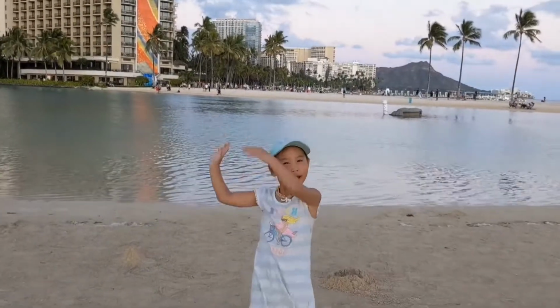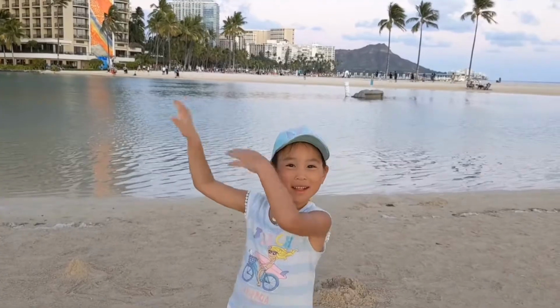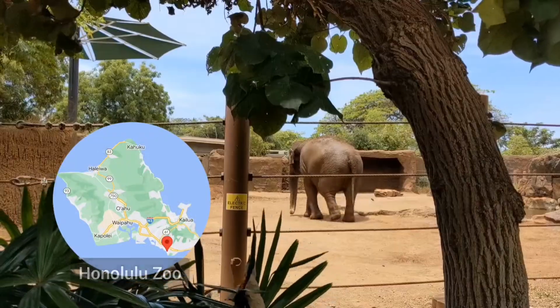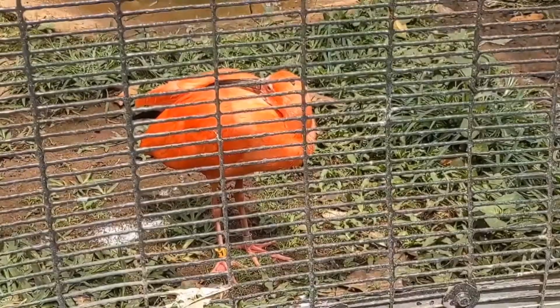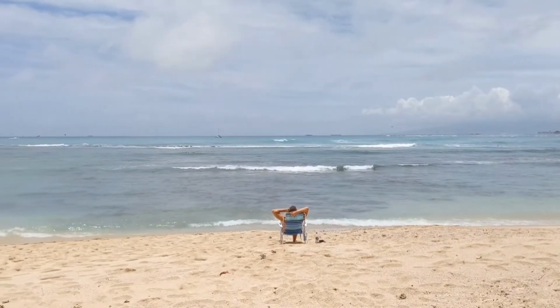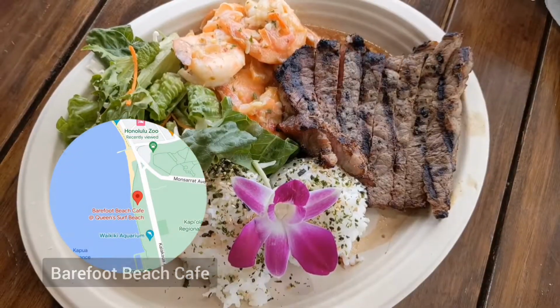From Waikiki, let's head on east and explore the island of Oahu anti-clockwise. The other place that is really nice to visit and really close by, in fact we actually walked there on that first day, is the Honolulu Zoo. It's right in the heart of Waikiki. The zoo is a great place to take the kids as well. Not too far from Honolulu Zoo, there's a beach where you can find Barefoot Cafe that sits right on the beach and you can get some local food there.